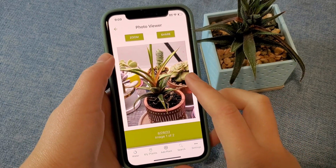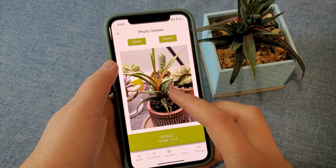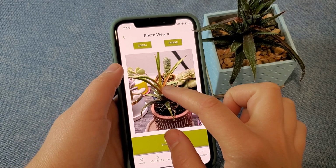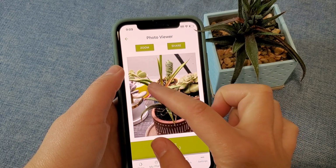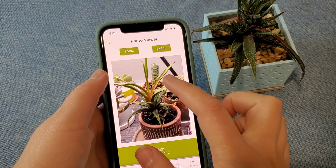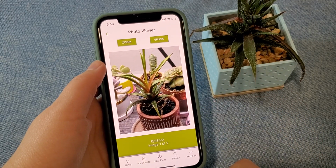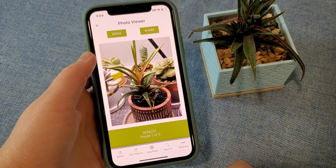So here's what it looked like. This is actually about a week or two after I brought it inside. So you can see it's very stretched out here. This area that's kind of reddish, it was actually white just because it was so stretched out. It turned red after being under the grow lights for a little bit. So looking very, very sad.